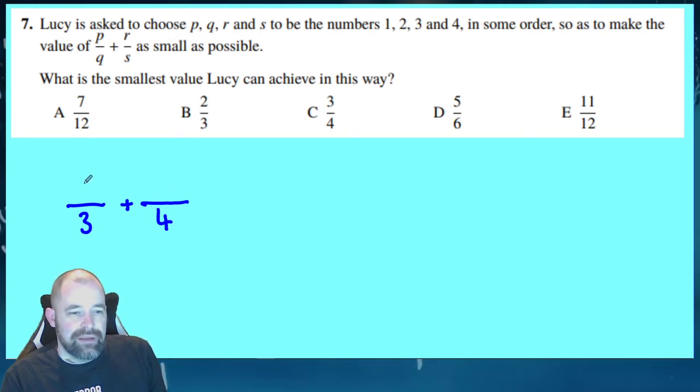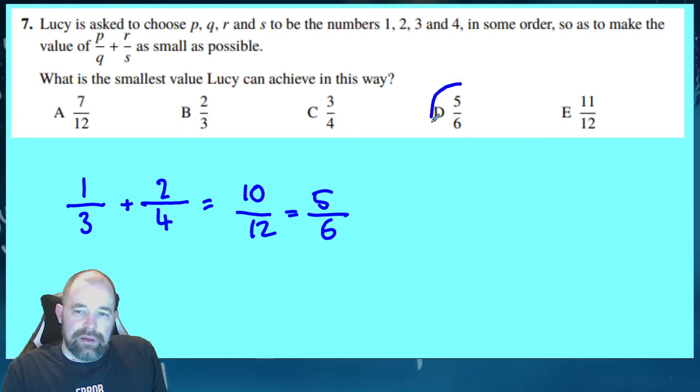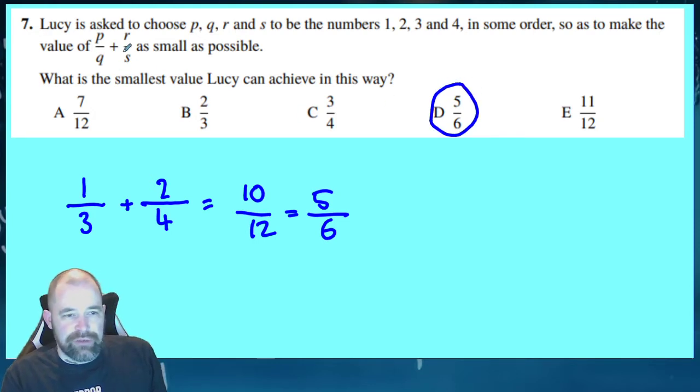My guess is that of these two you want the fewest of the larger fraction. So 1/3 is bigger than the 1/4, so you want less of them. And then this is going to be 4/12 plus 6/12 is going to be 10/12, or 5/6. I think if I had time at the end, I'd come back and check a couple of other possibilities if I wasn't sure.